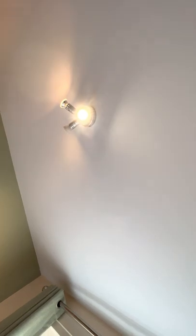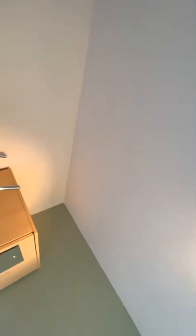Okay, so we have ceiling, which is white with no visible stains. Light bulb 1, 2, and 3 working and present. Just above the wardrobe, you've got a black mark on the ceiling. And then just behind the door, you have a cobweb. Actually, is that a cobweb or is that a mark? Okay, you do have a few cobwebs in this corner.